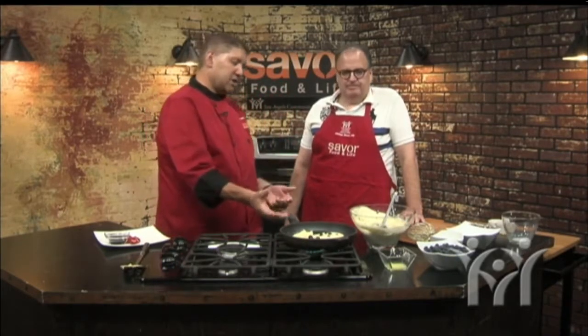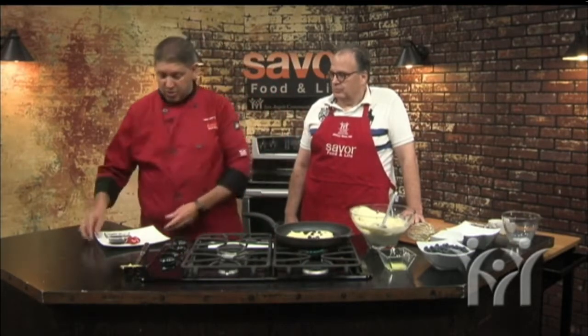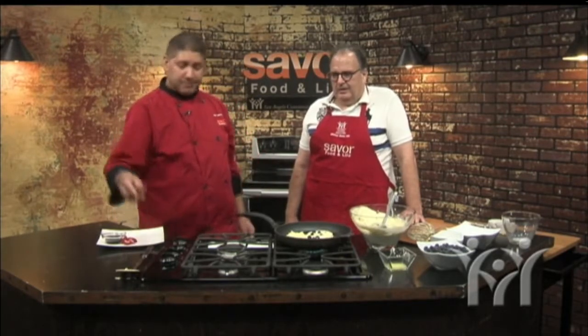Okay, so we let these cook till they start to kind of bubble on one side, flip them over, let them go for another 2 to 3 minutes till cooked through, and serve it up with a little bit of blueberry syrup. Beautiful. Or maple, but in this case we're doing blueberry. So there it is. Those are beautiful pancakes, and they would be great to serve, and they'll be very healthy for you. Yes, sir. Join us again on Savor, and I hope you try these at the house.